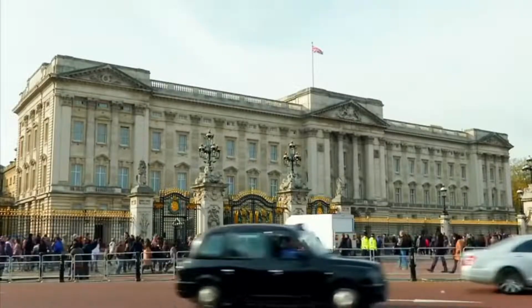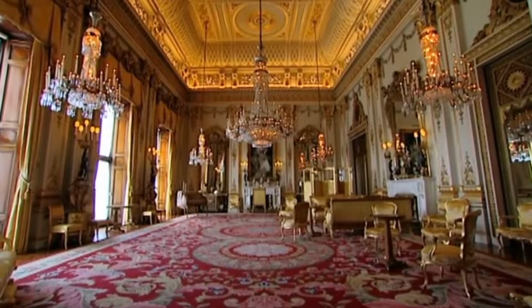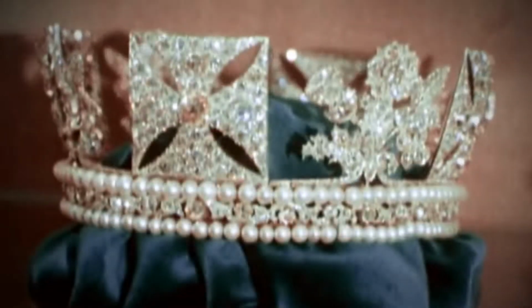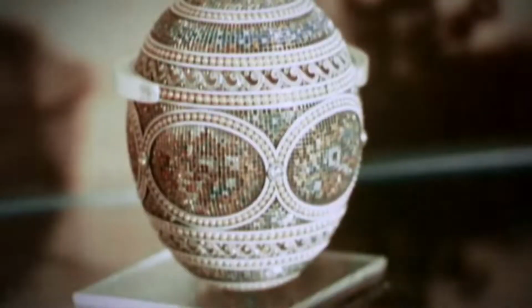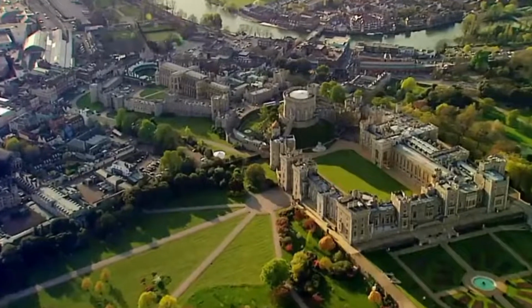Today, royal palaces are more open and accessible than ever, allowing us a glimpse behind the gilded curtain. And every artifact tells a story. There are more than 1 million pieces in the royal collection. It's the largest private art collection in the world. It encapsulates the history of our nation and of the monarchy. And every sculpture, every vase is precious and priceless.